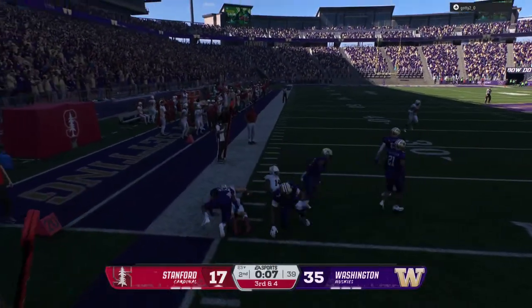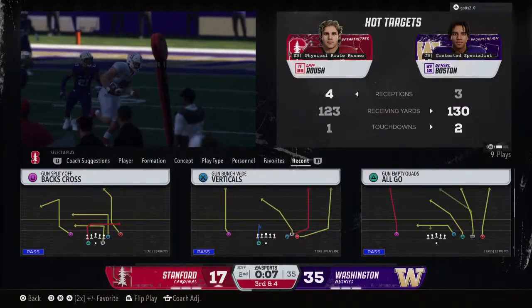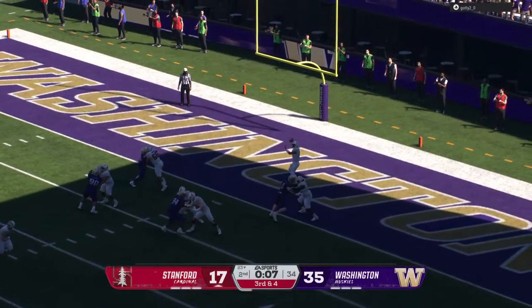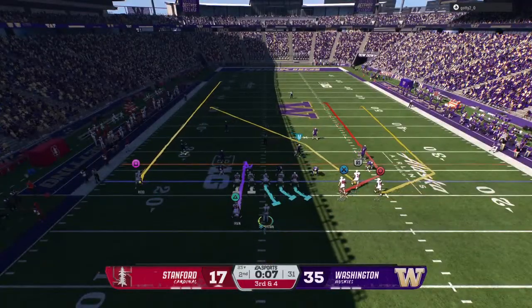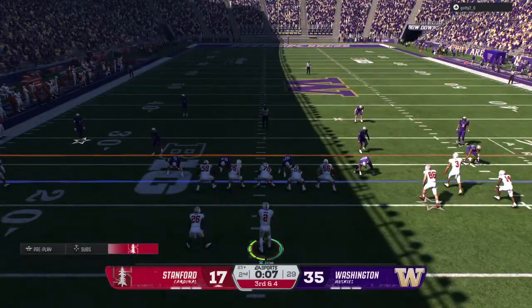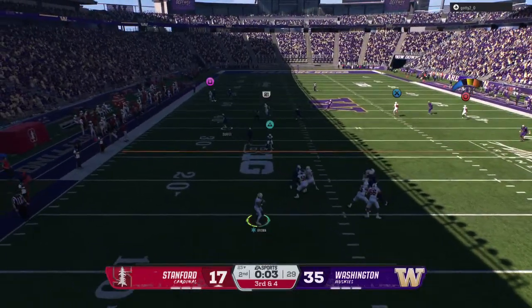Out of bounds at the 22, and just like that, they're out of trouble. Nice job by the QB and receiver on this play in a 2-minute situation, knowing to work the boundary, get the first down, and get the ball out of bounds. Great situational awareness.